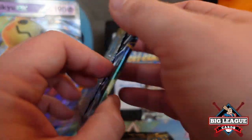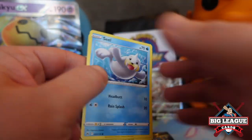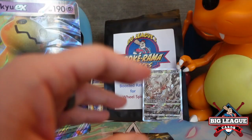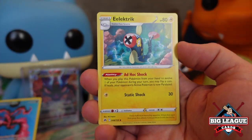Alright, pack number two. We start things off with a bang here with that Hisuian Zoroark. Alright, let's go ahead and get right into a code card for you. One, two, three, four to the front. Fire Energy will kick us off. A Girafarig. I moved this because of the glare.